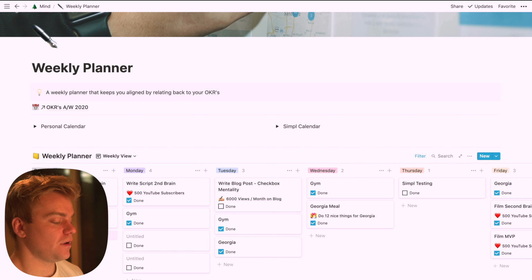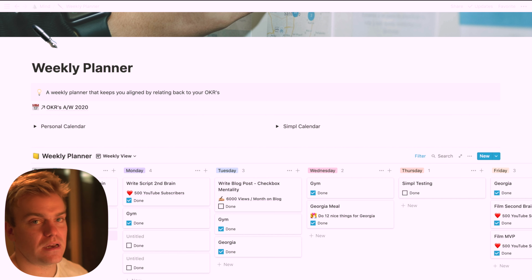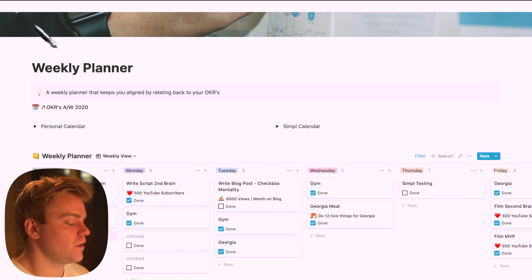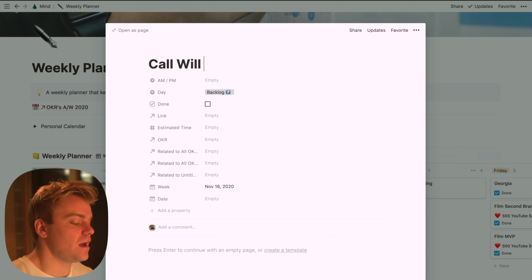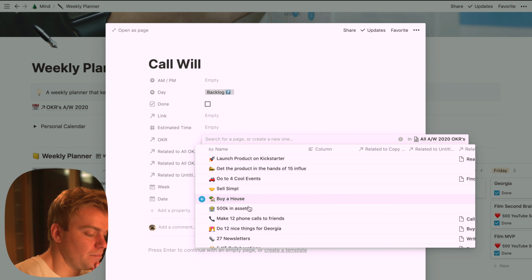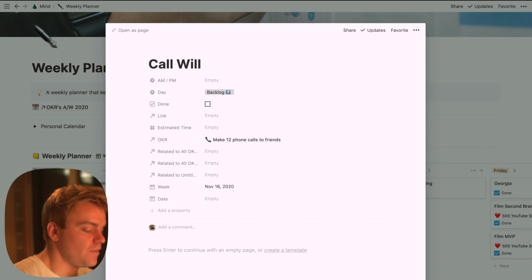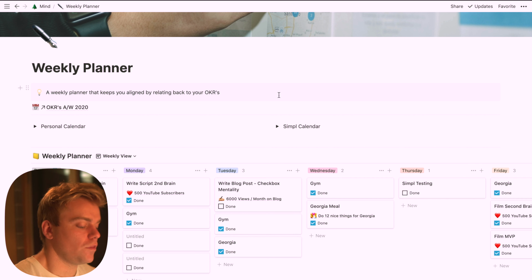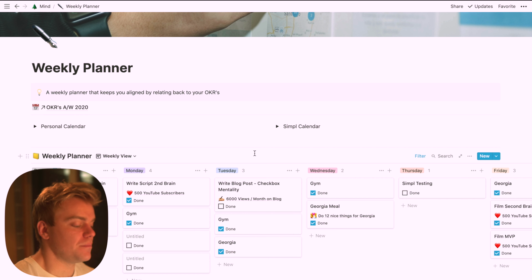So let's say that I want to deliver on still having friends through lockdown. I might say call Will, who's a mate of mine, and then I'll just link that to an OKR, put in the make 12 phone calls to friends, and then I can easily see, after I've created this, what are the main ways that I'm delivering on my objectives and where am I perhaps missing out.